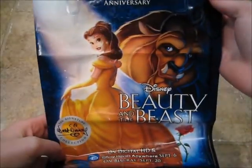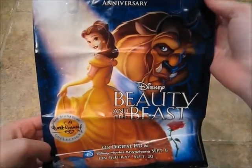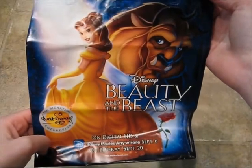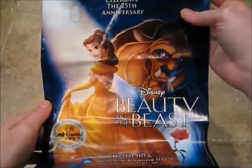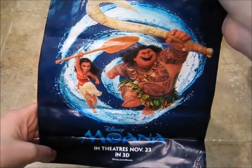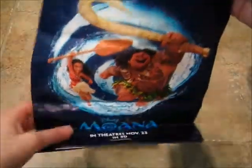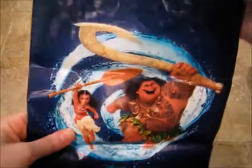And next up is the trick-or-treating bag. It says celebrate the 25th anniversary of Beauty and the Beast on digital HD and Blu-ray September 30th or September 6th. Disney movies anywhere. So Beauty and the Beast on one side. And on the other, you have an advertisement for the brand new movie Moana coming out November 23rd. So that's coming out pretty soon. Nothing on the bottom. Nothing on the inside. It is made out of kind of a papery plastic.